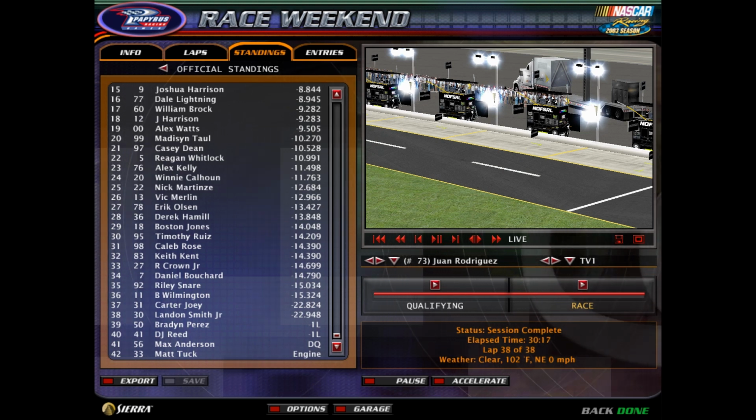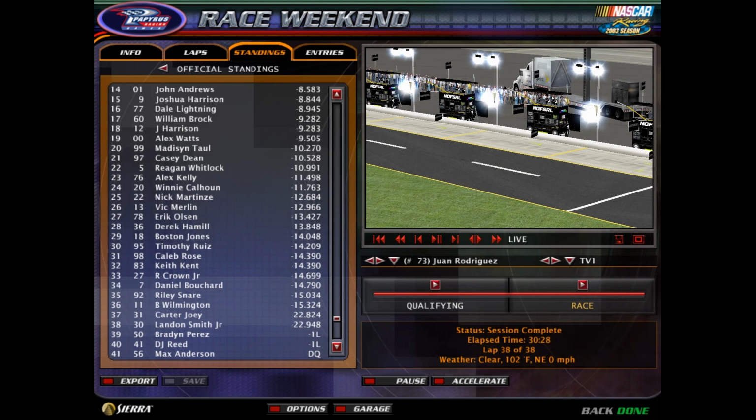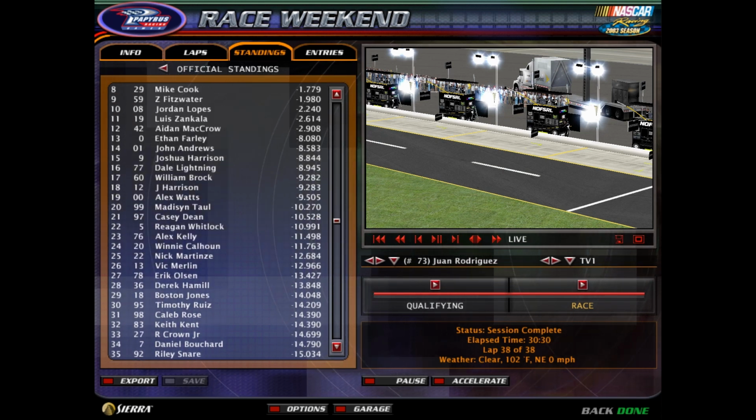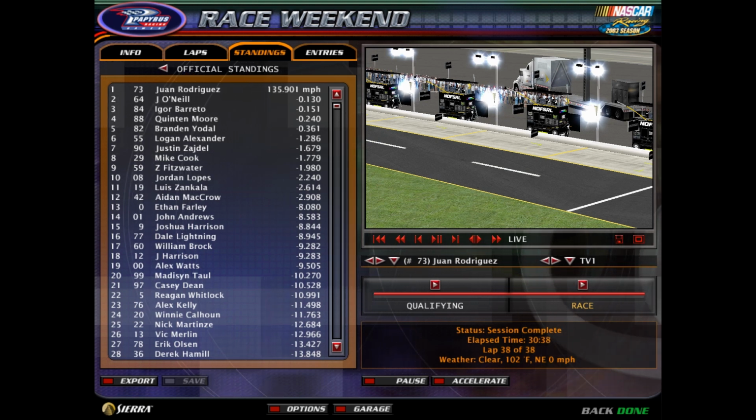Max Anderson, 41st finish after disqualification for whatever reason. And Matt Tuck was the first car out of this race. He went out with an engine failure. Your points leader, Alex Watts, back up to the 19th position there in this race. Potentially will hold on to the points lead here coming out of Nashville, but we'll have to see how that shakes out. But that's going to finish us up here at Nashville Superspeedway.